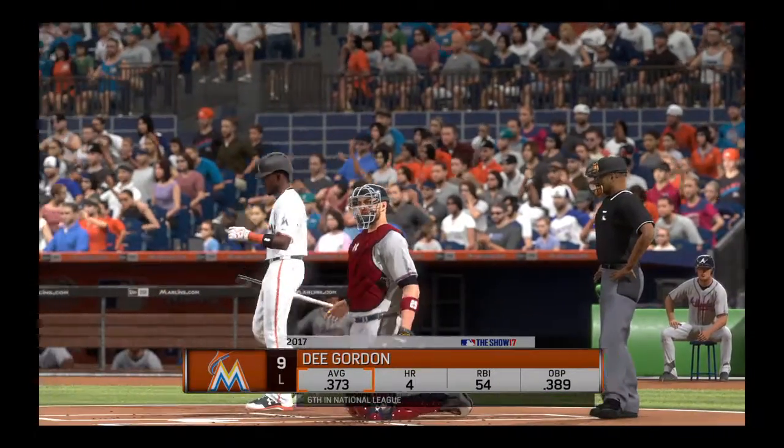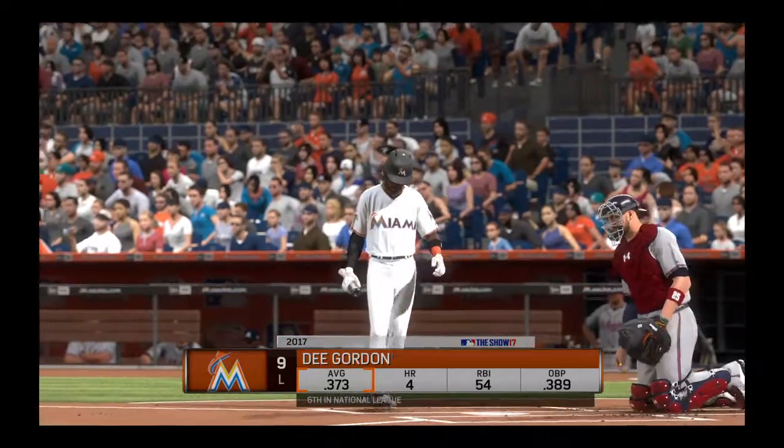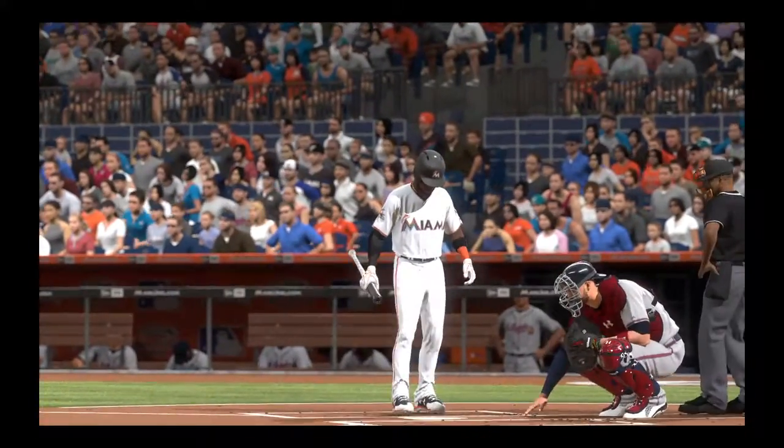Digging in, D. Gordon. He enters play at number 6 in National League batting average. D. Gordon.